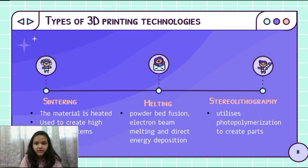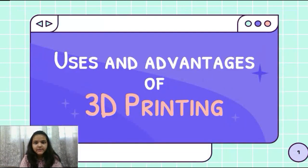Stereolithography utilizes photopolymerization to create parts. This technology uses the correct light source to interact with the material in a selective manner to cure and solidify a cross-section of the object in a thin layer. 3D printing has made a positive impact on our lives. There are many advantages and uses of 3D printing.